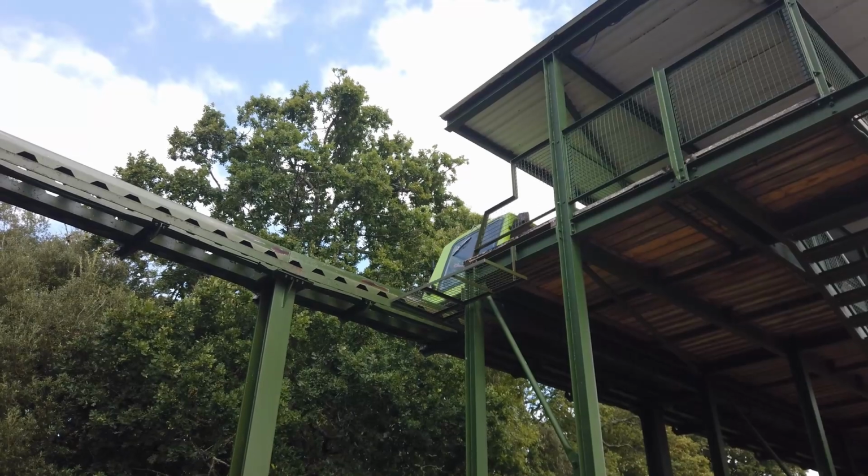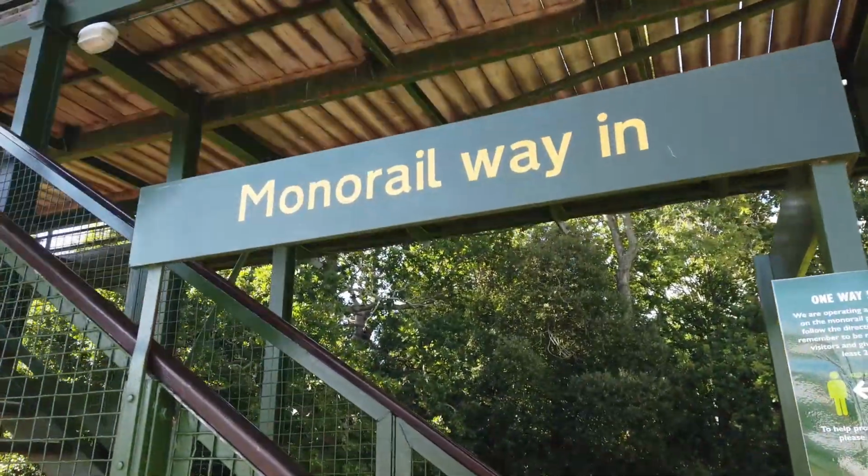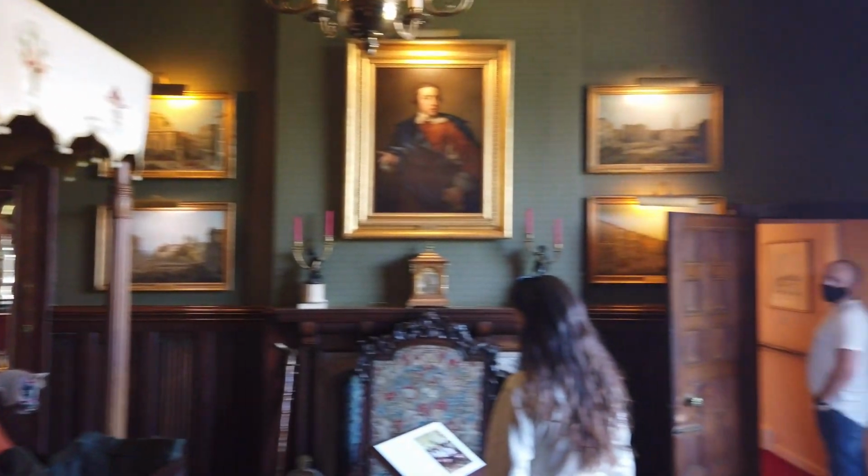Definitely. What about the rest of it? Monorail was a nice little trip around Beaulieu, but it's getting a bit aged and a bit rickety, and it's not the longest trip in the world. I think you queued for longer than you actually spent on it. Indeed, it's nice to get up there and enjoy the view. The rest of the place is very nicely presented. It's a lot of interesting facts about everything. The house is fine. It's a house. Nice on the outside, not so nice on the inside, maybe.